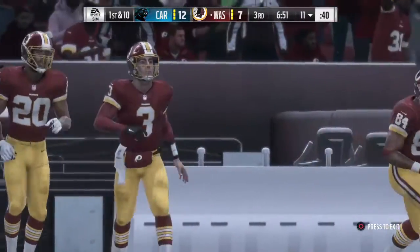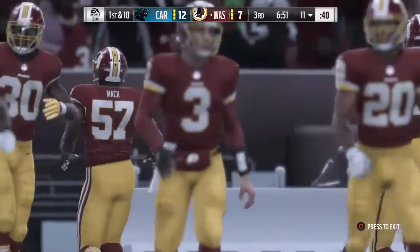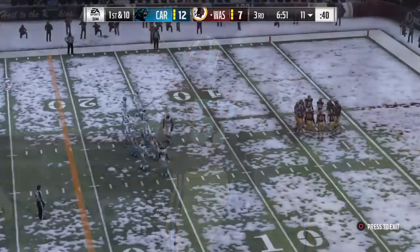So here's the Redskins offense now as they get set to start this 3rd quarter. These guys had to punt their last possession, and that's become too familiar of a refrain. Too many of these drives just wound up going nowhere.